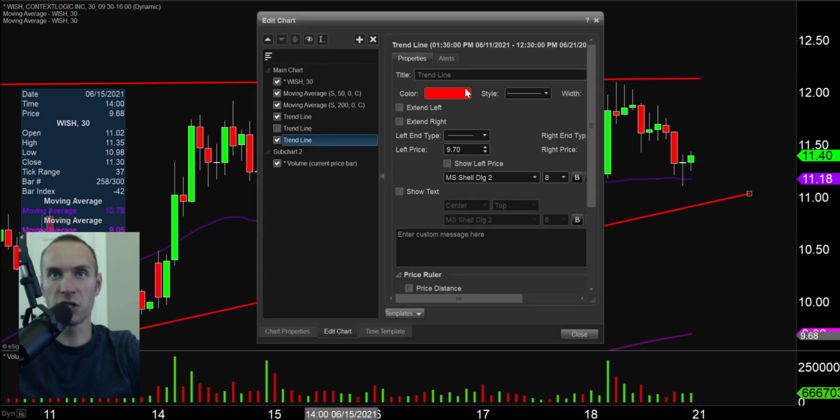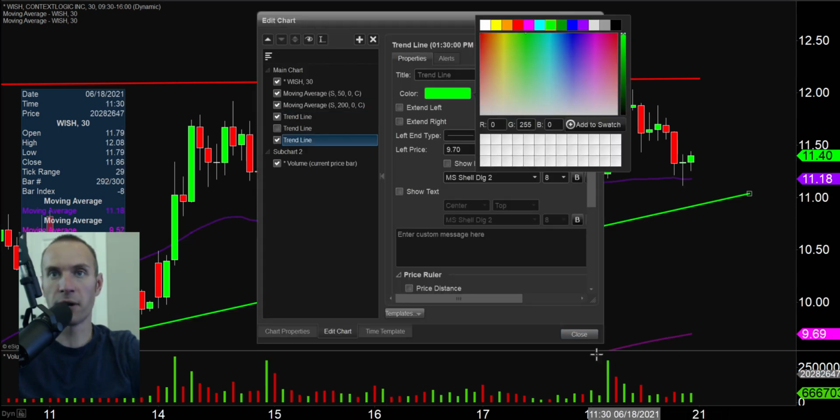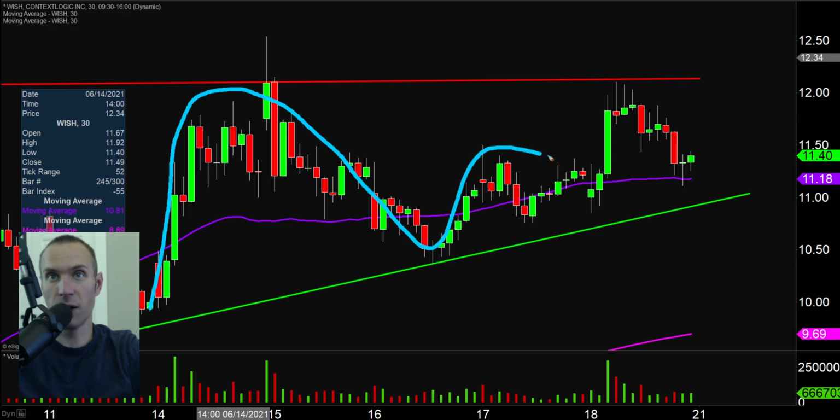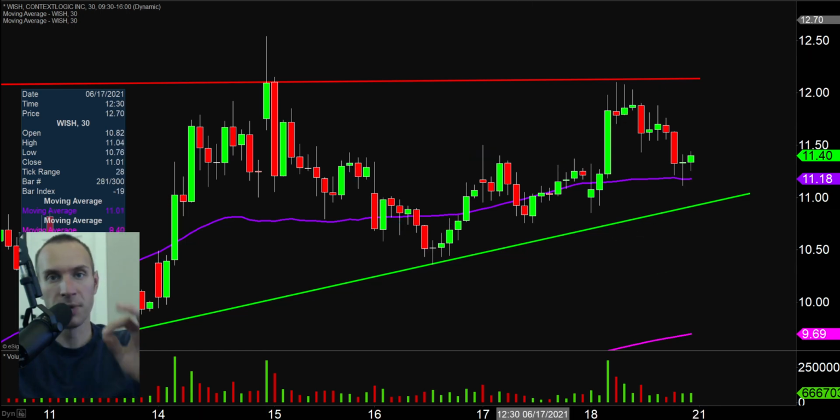But there we go. So let's just change the green to represent the support area. So yeah, from the support side of things, as long as the price stays above that line, that is presenting a very nice pattern. Up and down within this pattern, and that remains valid as long as the price is above that green line. But overall, 12.10, 12.15, definitely the main level to watch on Monday.